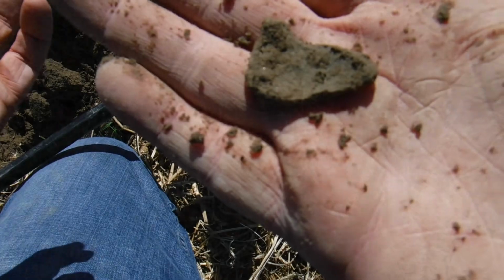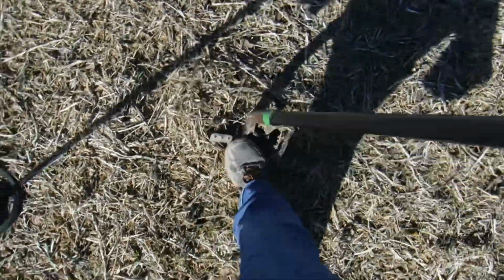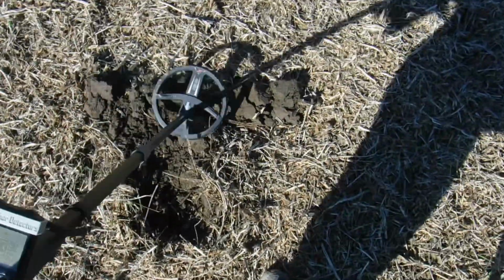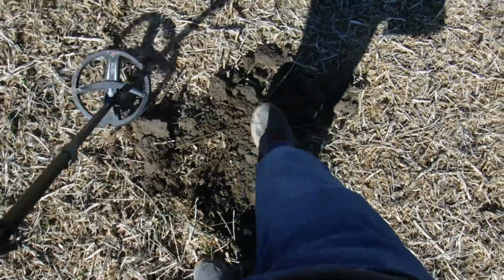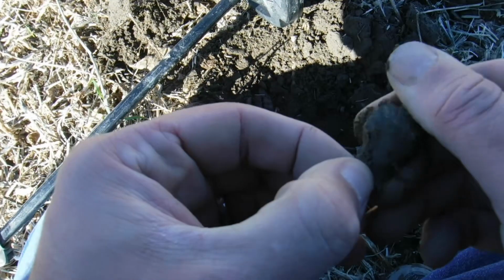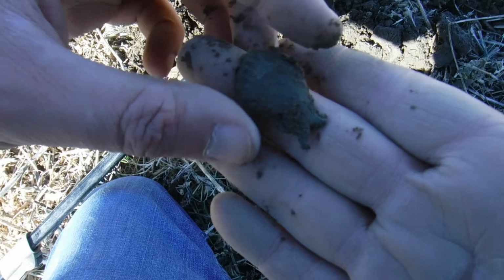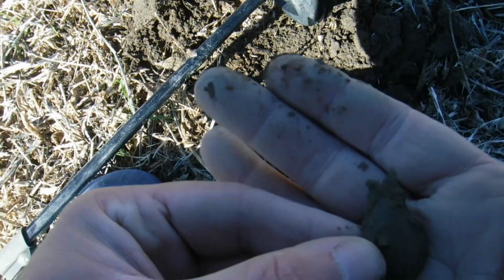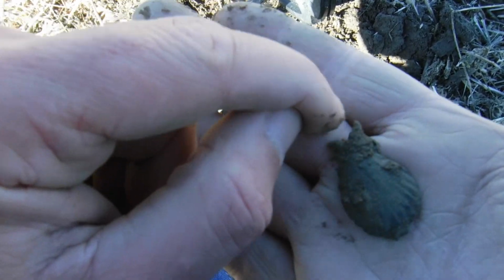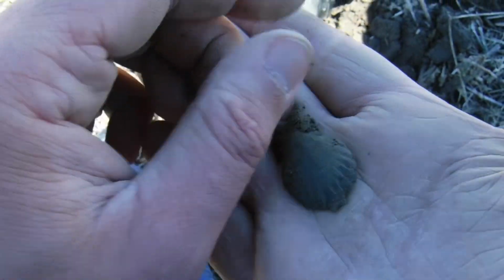Another piece of pewter, like a spoon. Sorry for the wind. Scalloped. Boy. Either it was the end of a spoon, I don't know, or it looks like a leather ornament with the little loop here. I don't know, just guessing.